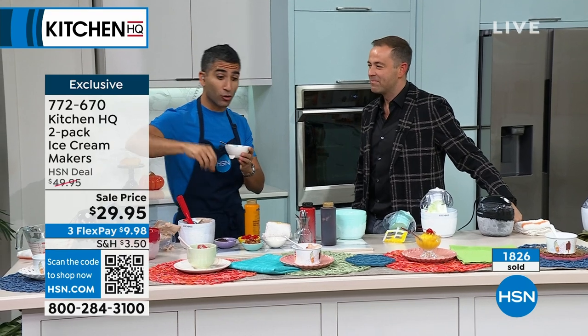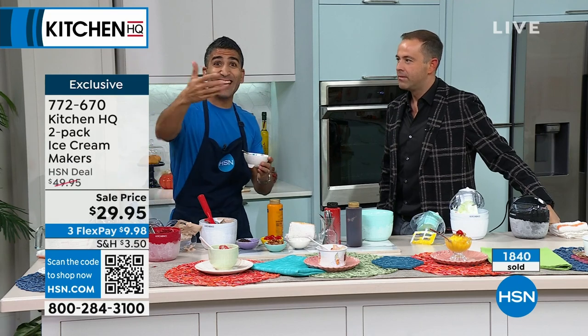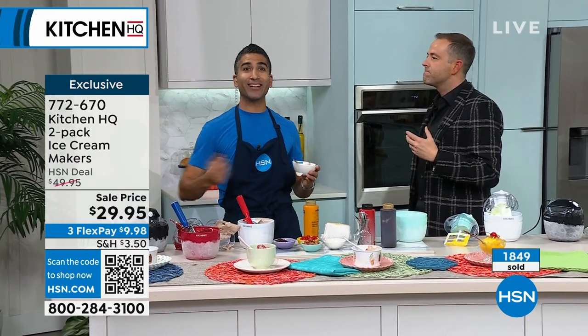I like to go to the bulk food store, get a bunch of toppings, nuts, candies, whatever, different sauces. And as it churns, kids, guests, can kind of drizzle in their own flavor combinations. Add layer in different stuff. And they name their flavor, and they take pride in it. And it's like an activity.